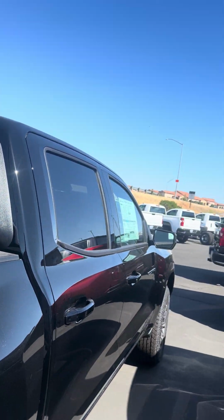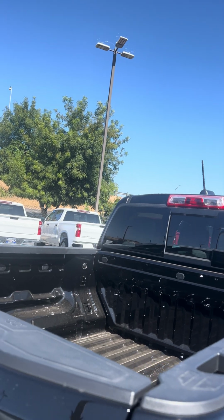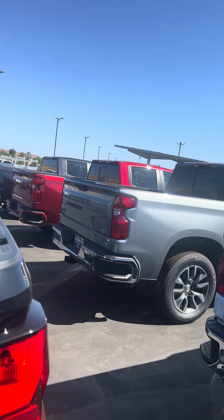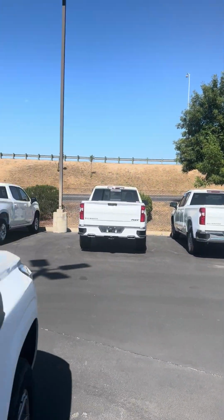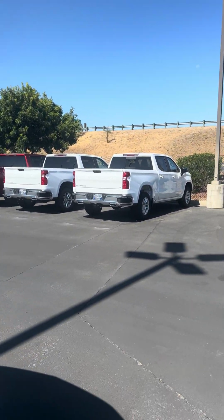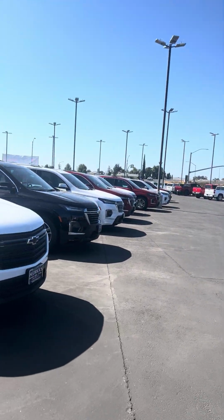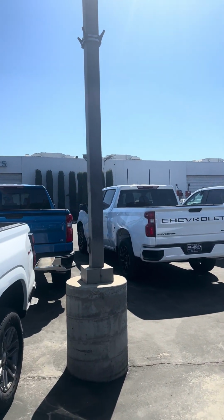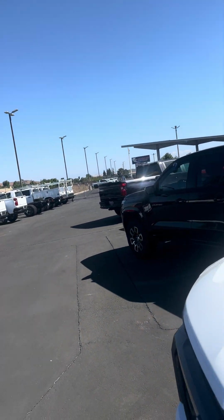Getting something that you and your family are comfortable with, you enjoying it, your family enjoying it. And this ain't bad. So the all black, my colors, because I don't want a white truck. I want a truck with like a metallic. I don't want an SUV. I want something like this red color over here.